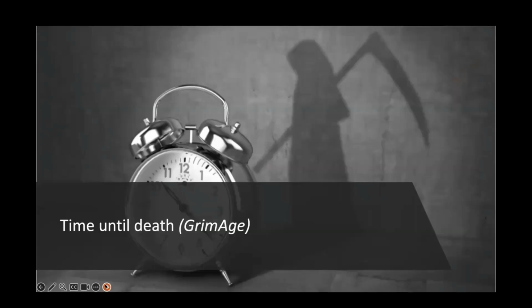Now, another very popular and a very powerful aging phenotype approach was simply this idea of estimating time till death. And GrimAge is a phenotype where we can estimate time till death. And that fundamentally is also important too, because we don't want to die. So I want us to think about both of these concepts, the concepts of mortality and the concept of wellness.